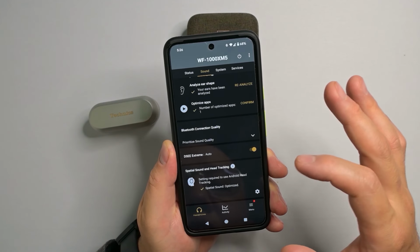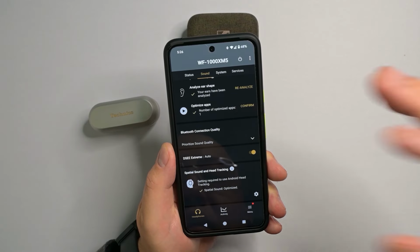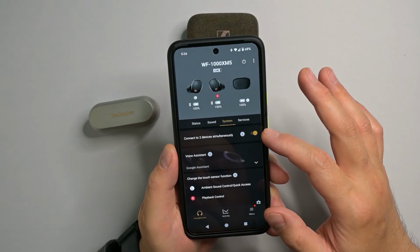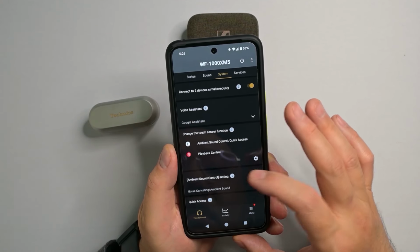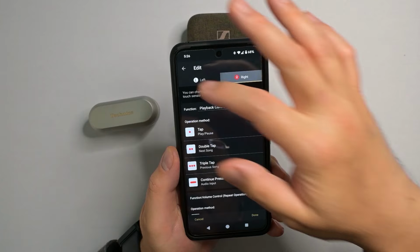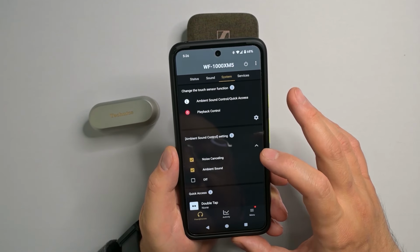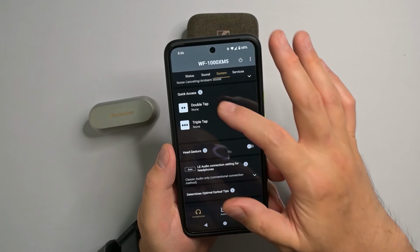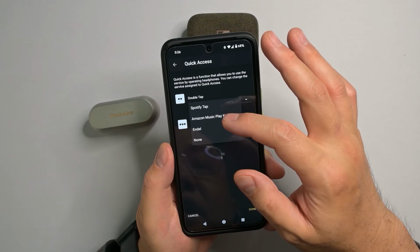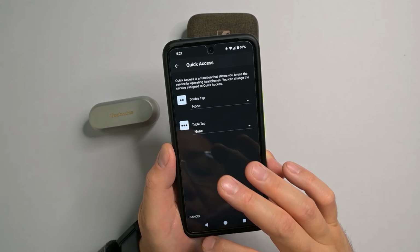DSEE Extreme is for upscaling your audio if you're not streaming LDAC. Here's your multipoint option, your assistant. This is your control option. These are not customizable. We'll talk about that a little bit more later. These quick access options are absolutely useless for me because it's only for Spotify, Amazon Music, and Endel, and I don't have any of them.